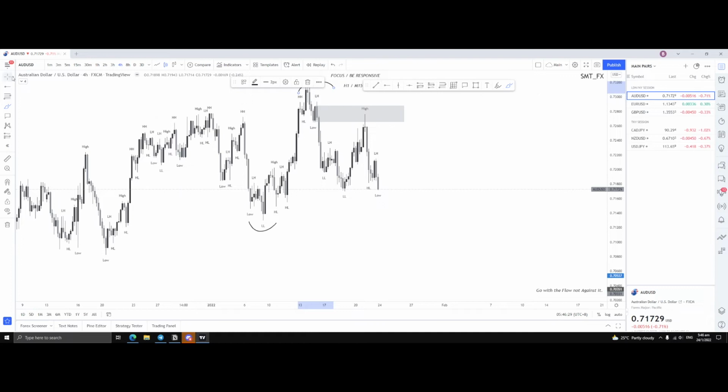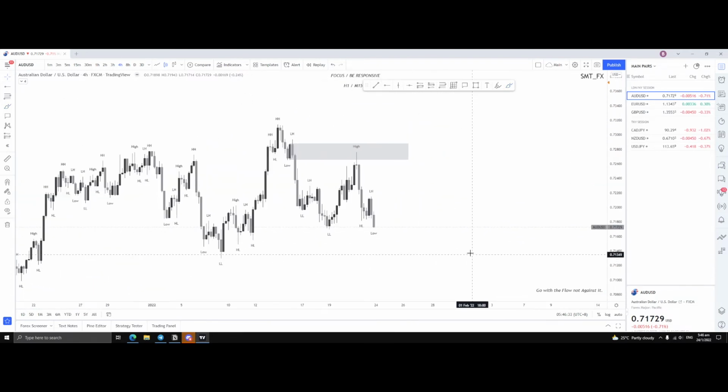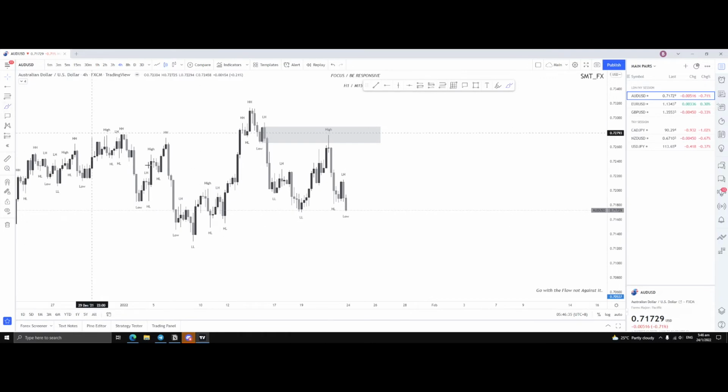Let me just move my charts a bit. So these two points are significant swing points. However, if it does not break this point, then I would not specifically be looking for shorts unless there is a very strong confluence or a very strong suggestion that we're going to be bearish all the way. Then I would be looking for shorts.